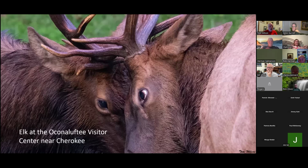Now let's talk about elk at the Oconaluftee Visitor Center. The rut there is earlier than the rut that I told you about for whitetail. Whitetail kind of peaks in November. Typically, when I go up to photograph the elk, I'm going up mid-September. Usually go up on my birthday, which is September 18th, and photograph the elk in the rut.